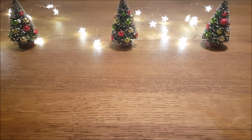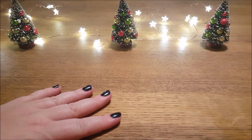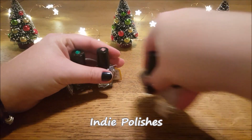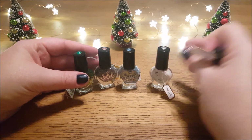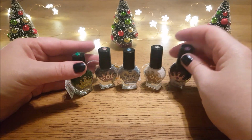Okay, so just take a little swipe there. All right, let's talk about polish again. The next polishes that I'm going to talk about are indie polishes. You might not want to buy mainstream, and I would totally recommend buying some indies.